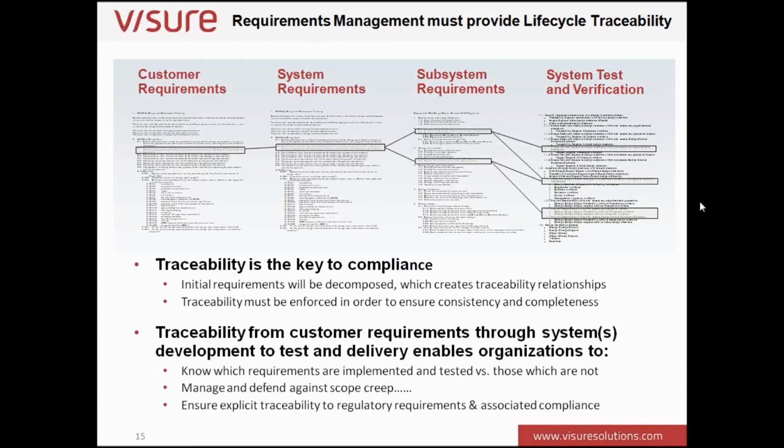Traceability from customer requirements through to systems development, to test and delivery. This enables organizations to know which requirements are implemented and tested versus those which are not. Now, this is when I go back to my original statement about testing for completeness. How complete are we in our project? How far are we through everything that we've got to achieve? Manage and defend against scope creep.